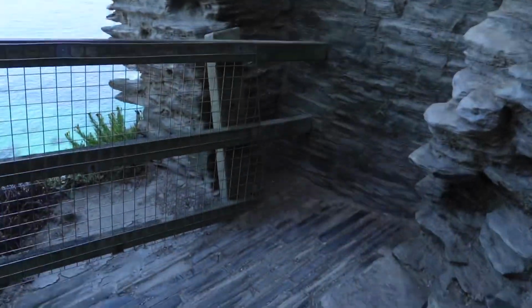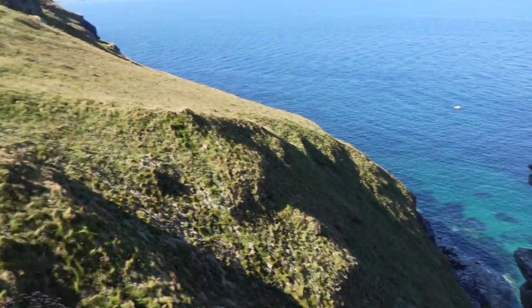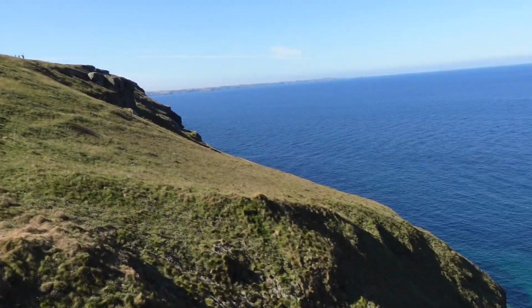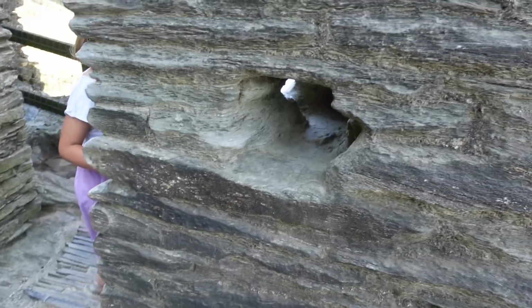It's like a little recess here. I wonder if this is like the latrine bit they were talking about. No, I think that was further down. This is the older section that didn't collapse, I believe. Alright, nice one. I see you through there.